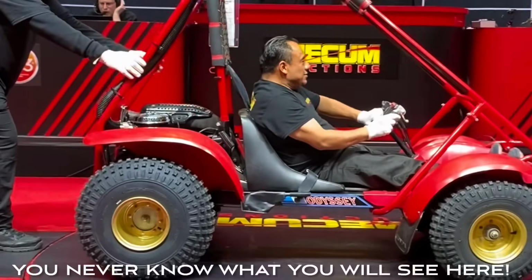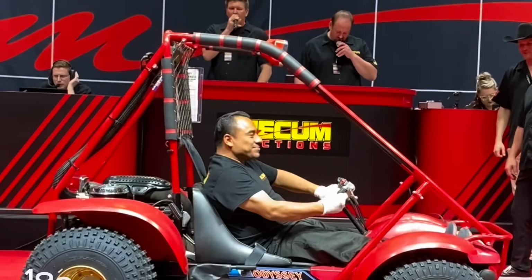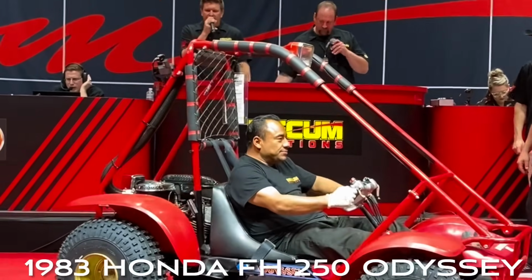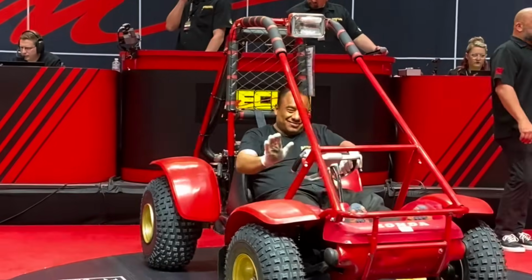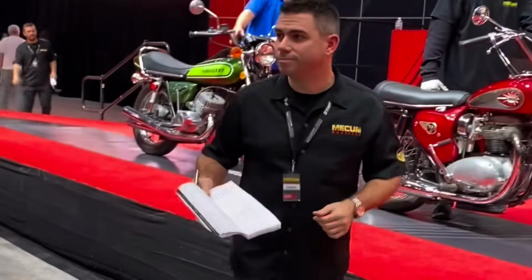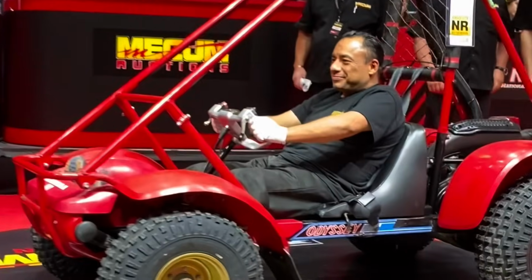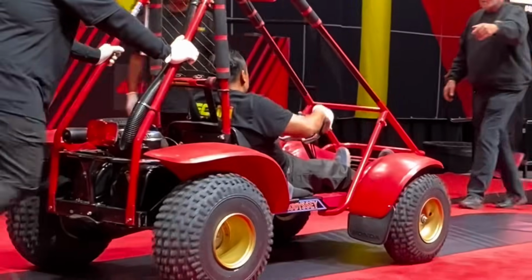Honda FL250 Odyssey, second generation and highly original running condition, off-road use only, California. What in the world is this going to go for? It's a motorcycle auction. It counts because it's a Honda. I think he wants it. $4,000. That's cool. Let's go buy it.